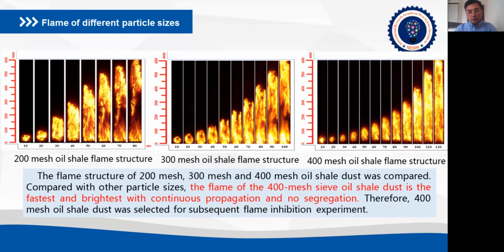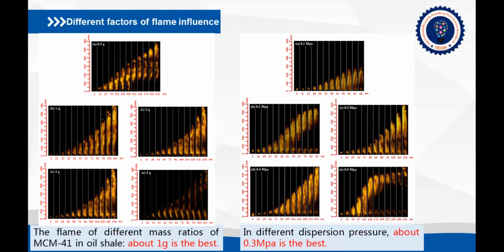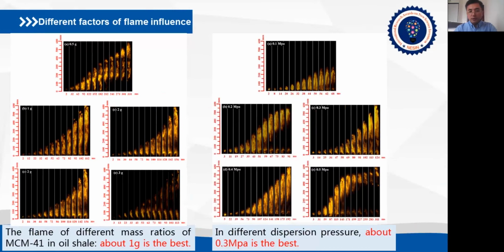The flame structure of 200 mesh, 300 mesh, and 400 mesh oil shale dust was compared. The flame of the 400 mesh oil shale is the fattest and brightest, with continuous propagation and no segregation. For different mass ratios of MCM-41 in oil shale, about 1 gram is the best. For the dispersion pressure, about 0.3 MPa is the best.